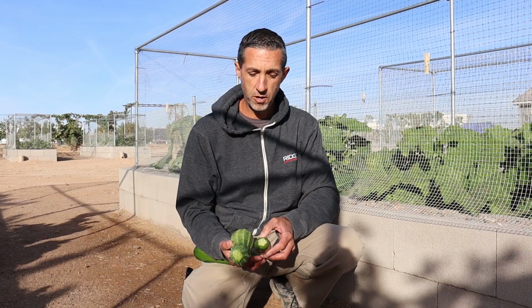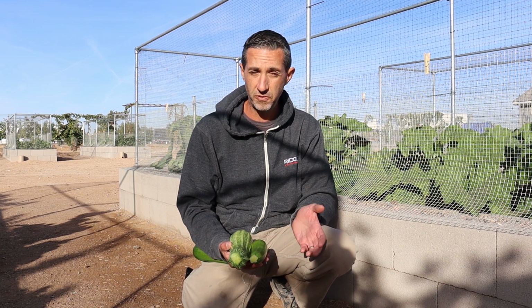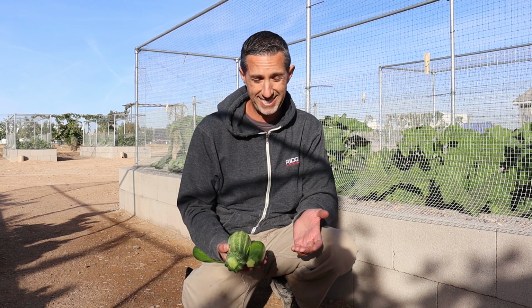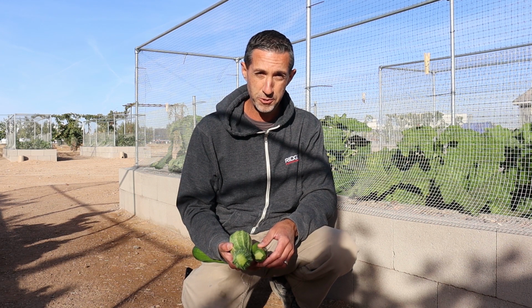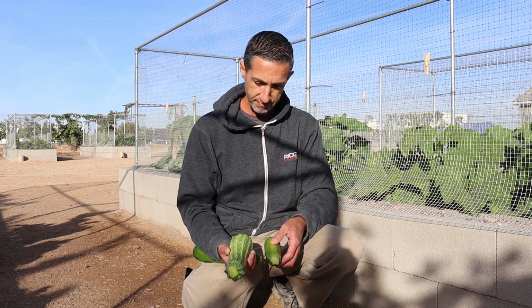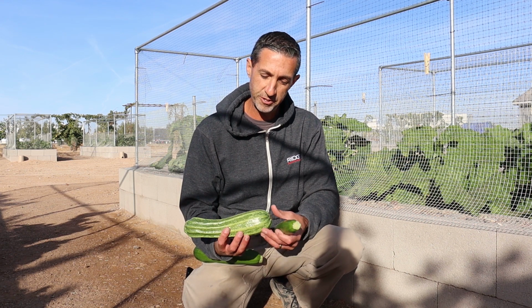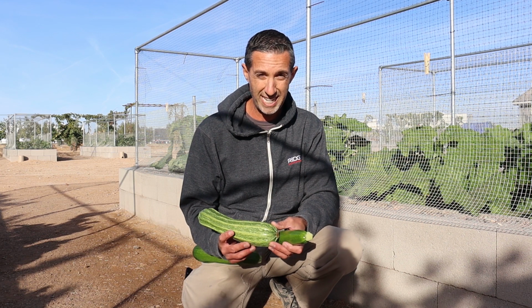Took a real small harvest off of these zucchini plants. You can see they're still flowering really well. Bee activity, which is great to see in those flowers here. Getting to the 3rd week of November, right before Thanksgiving. Now I did get a harvest of our Costata Romanesco. That's this guy here, really cool looking zucchini squash.